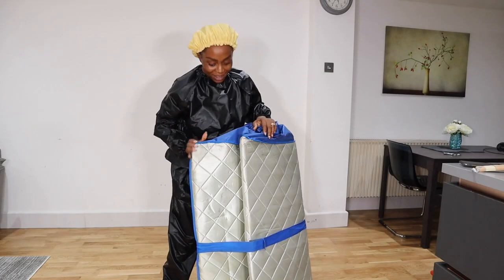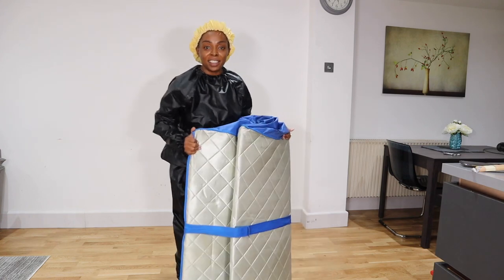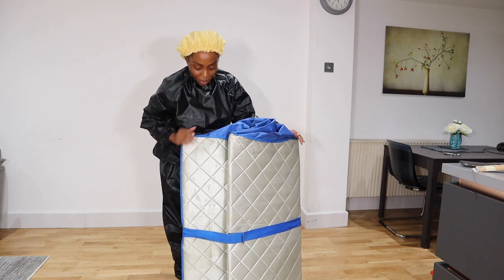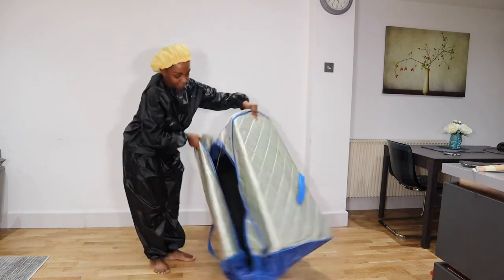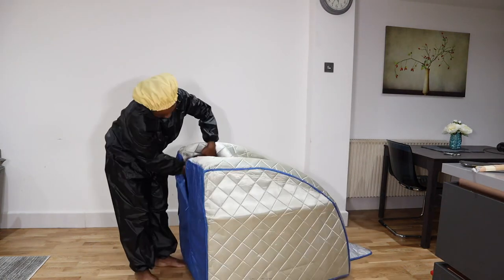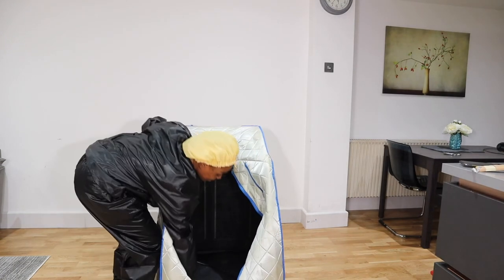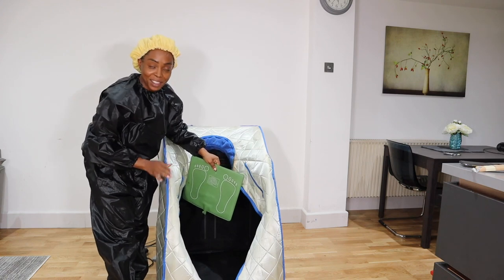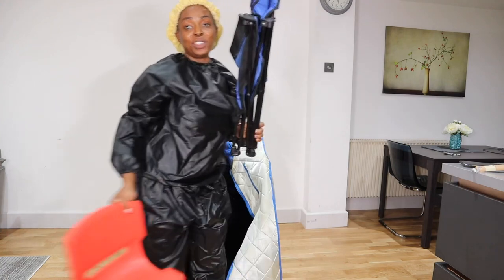So this is my sauna. This is what I use at home. It's a portable sauna. As you can see, it's all folded, so I need to unfold it and show you how this is done. So this is it, guys. This is my portable sauna, and in here we have our foot pad that is also heating your feet. This is so good. And then you need your chair.